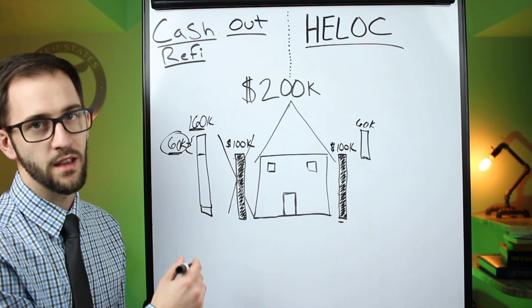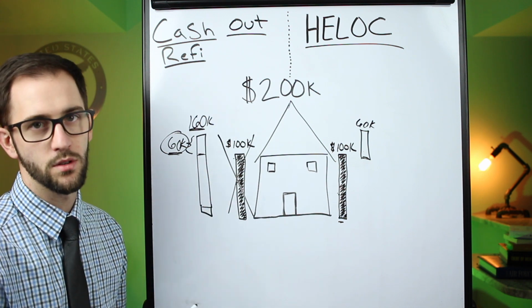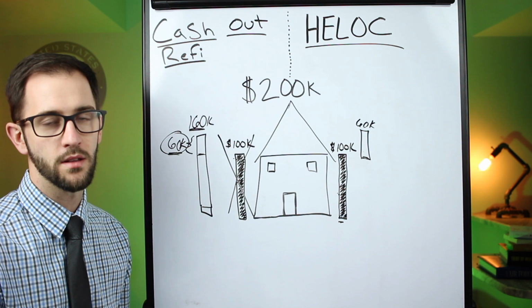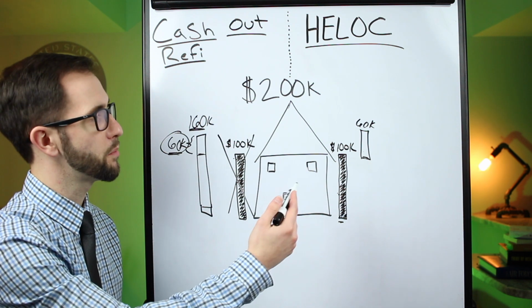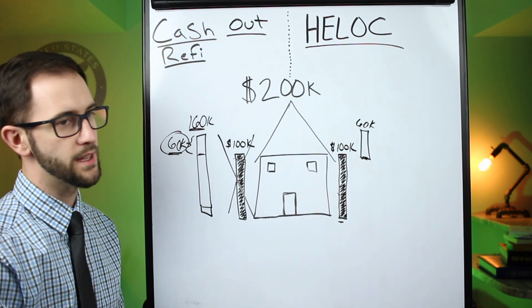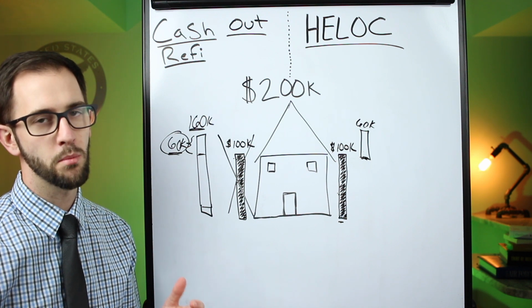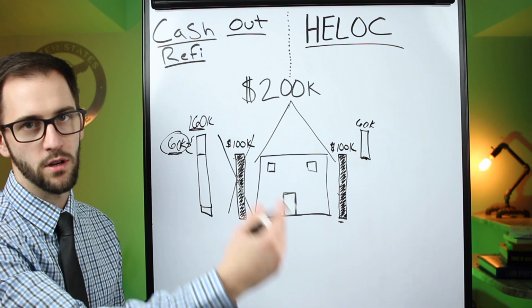With the con being, if you don't truly need this $60,000 or whatever amount of equity you decide to pull out in the form of cash, then you're essentially paying for that in monthly payments when you might not need to. Where in the HELOC, you're only paying for what you need, but this 60 grand is sitting out here in a line of credit that when things get ugly, the banks could pull back on. So this is formally locked in place for 30-year duration.